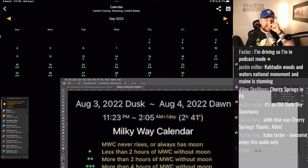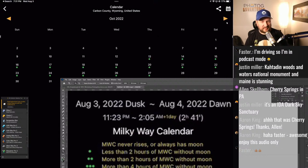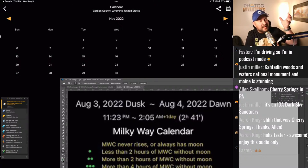Look at how it happens in September. We only got one dot and two dots. And then October is only one dot. And in November, flat out, you can't even see it. And that's one thing that's frustrating about November across the board. I can't go to the Oregon coast like I like to do and do a Milky Way in November, because the week that the core is still visible above the horizon is the week that the moon is here.